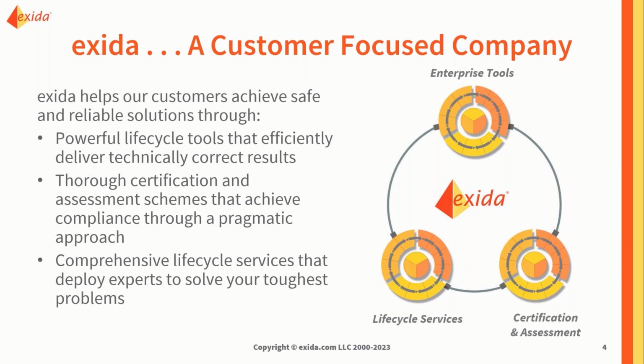For Exida as a whole, we are a customer-focused company, and we help our customers to achieve safe, reliable, and secure solutions through a number of different areas. We were originally founded as a certification and assessment body who did functional safety certification against the IEC 61508 standard for safety logic solvers, final elements, and sensors for use in safety instrumented systems and functions. Over time, we've seen that certification group grow and include a number of additional standards, including the ISA/IEC 62443 standard series. We're now one of the leading cybersecurity certification bodies for industrial control systems.